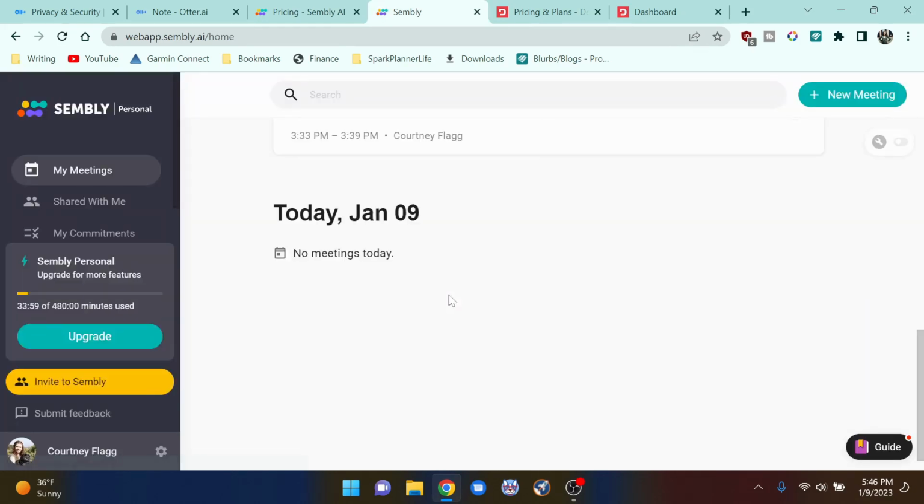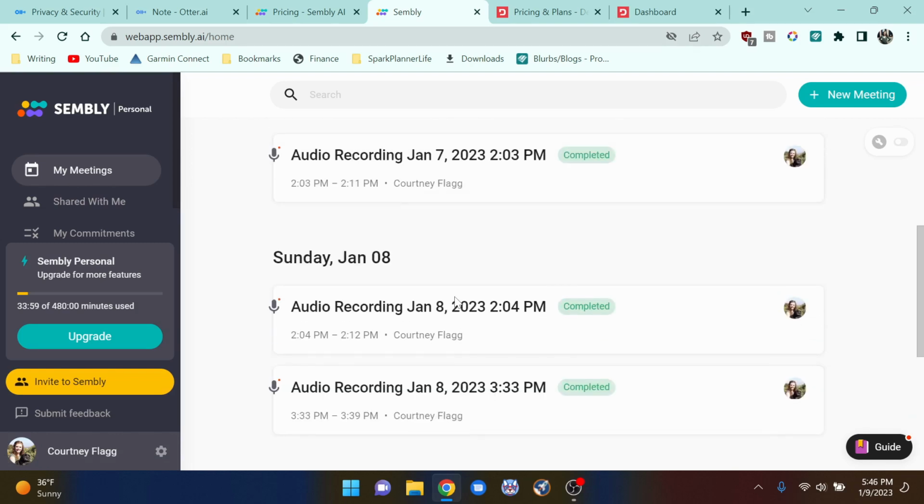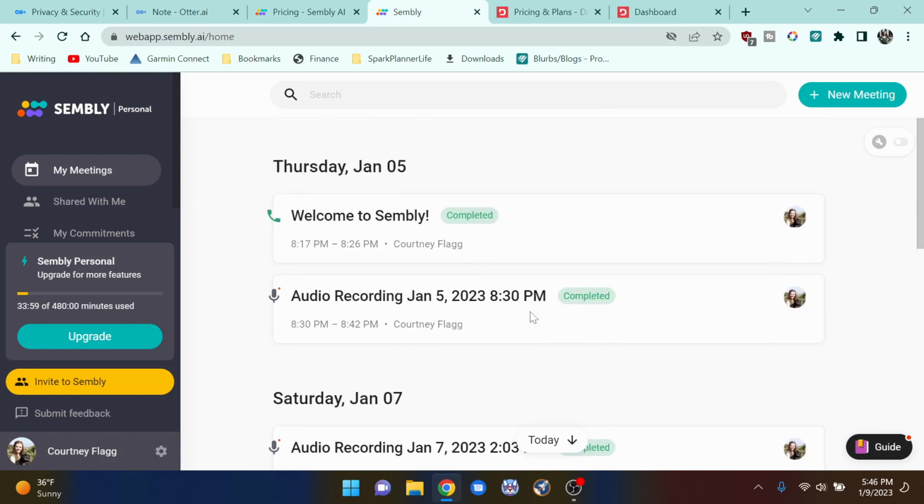So here we have it. Okay, so there is an app for Otter as well as Sembly. However, I have not been able to get the app to work. I'm using it on an old phone, so maybe that's the problem. But just as a heads up, as of today I am not able to get the app to work, so I am just using the website. So here's, I would say, the dashboard, the homepage.